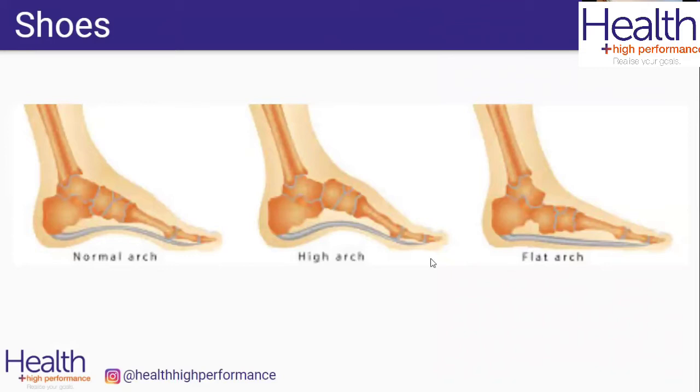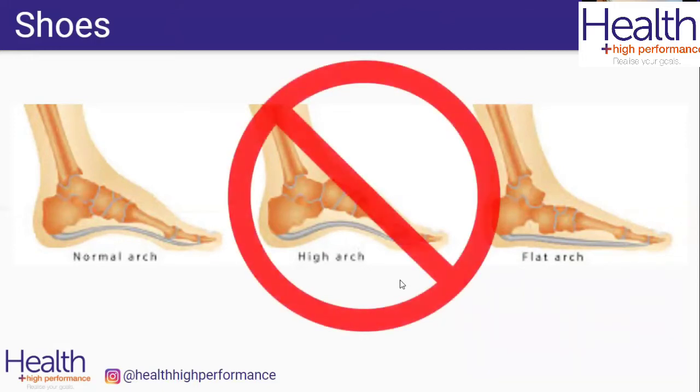Some of you may have learned to prescribe your shoes, or you may have been told in the past that, oh yes, you've got normal arches, you've got high arches, and I've got low arches. But I'm sorry to say, prescribing shoes in this manner is actually not the way to do it. There have been a number of changes, coming off the back of research over the last 10 years, that have shown that prescribing shoes this way, so giving people, oh yes, you've got a flat arch, so we're going to give you this shoe, high arch, we've got this shoe, actually doesn't work in terms of reducing injury risk. So we really can't use that.